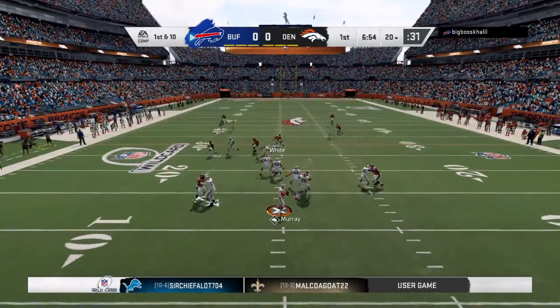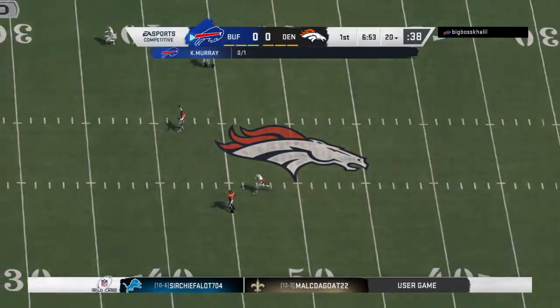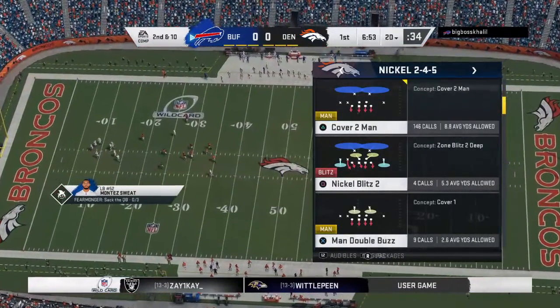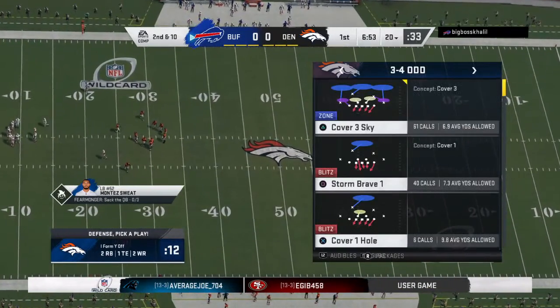Murray now on first down. And incomplete to open things up. Didn't have a receiver open downfield, and as it turned out, couldn't even find his outlet man because of the coverage. It was way too tight, unable to find anyone open.